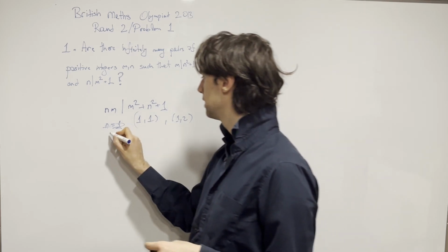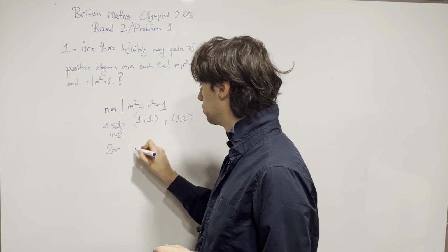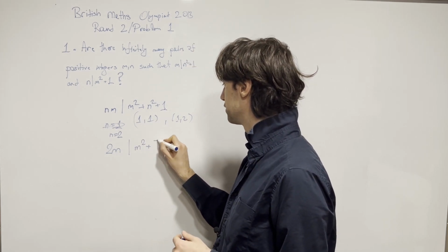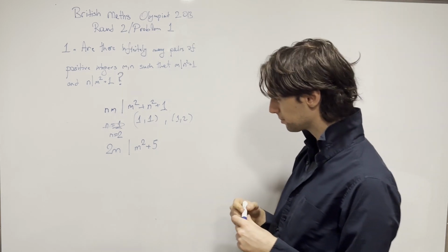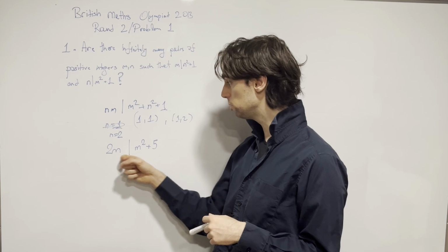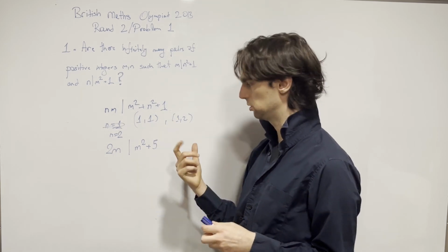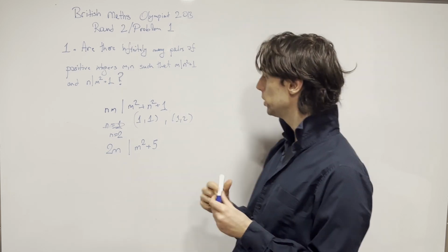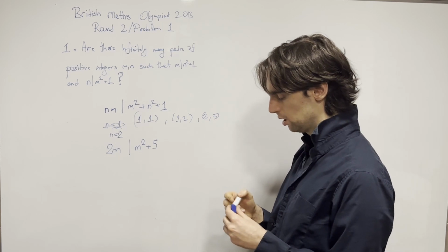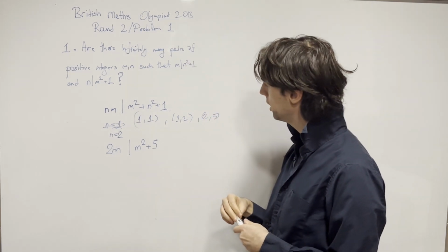What if I set n is equal to 2? Well, then I need 2m to divide m squared plus 5. All right, so now how do I get this? I need m to divide 5 on one hand. So m is either 1, in which case we have the same solution. What if m is 5? We also get a solution, so we have another solution, which is 2, 5. Okay, that's nice. What about other solutions?